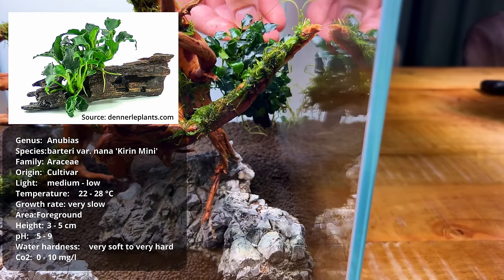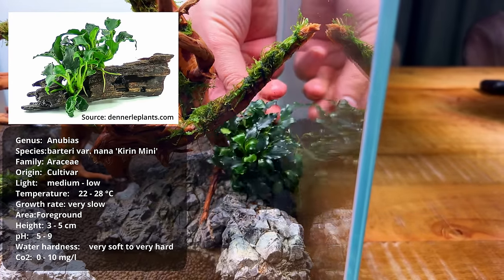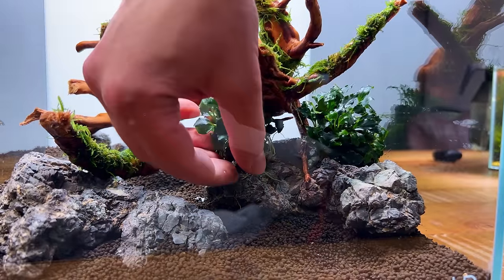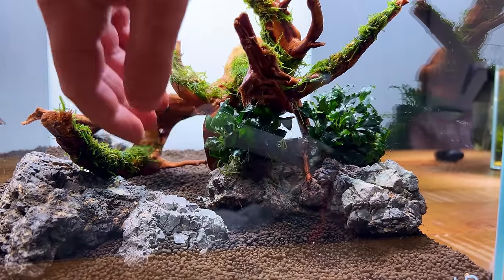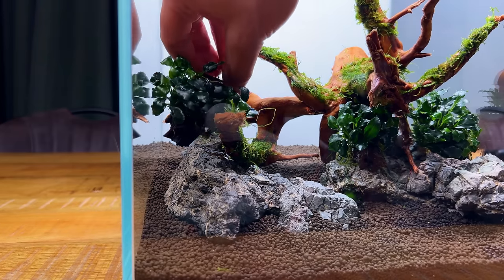So I think one in this corner would look really good. And then I have a really small one, we can place this underneath the wood. And then I have a slightly larger one, maybe this one on this side.